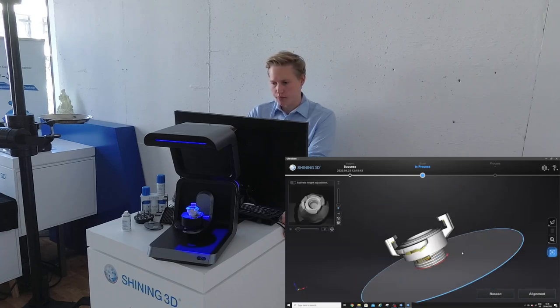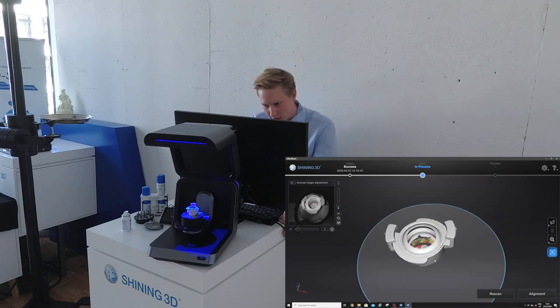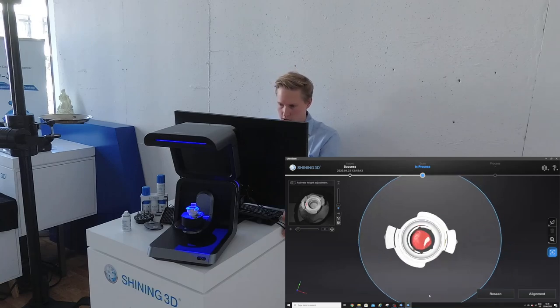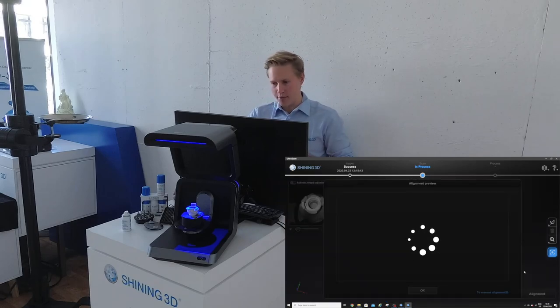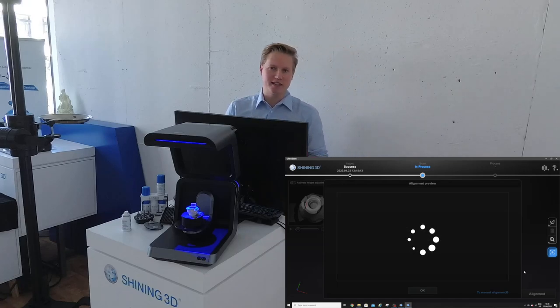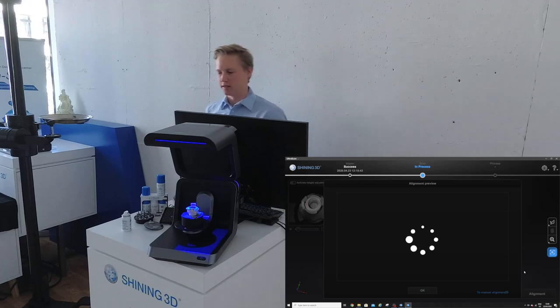There we go. Now we have it from this side. The cutting plane again, so that we don't get something from the blue tech. We click on alignment, and the software will now automatically align both sides together. Due to the reason that it's a bit bigger file, it can take some seconds.